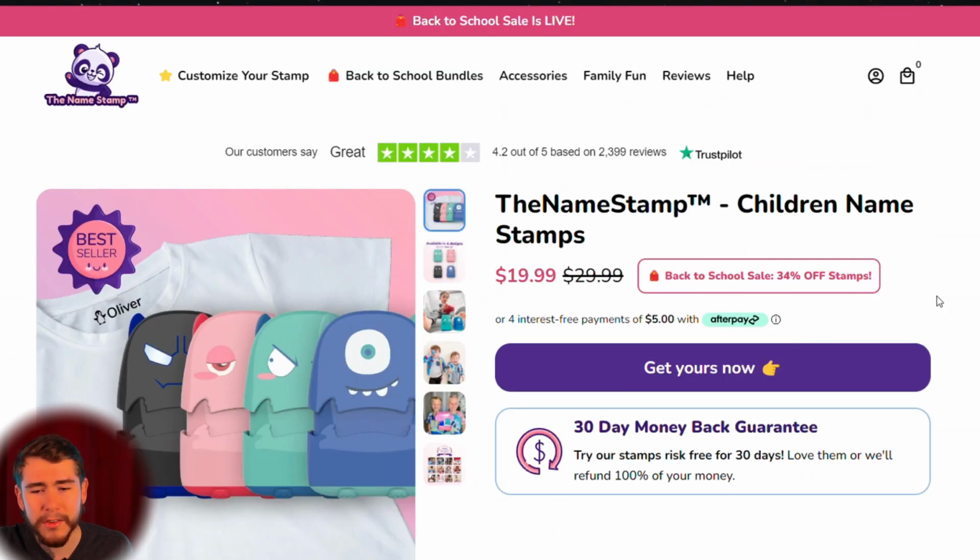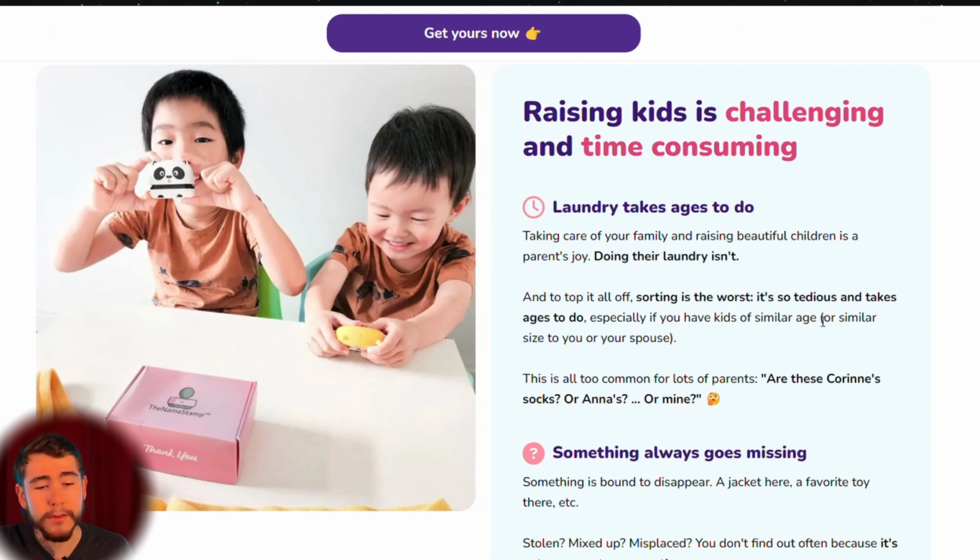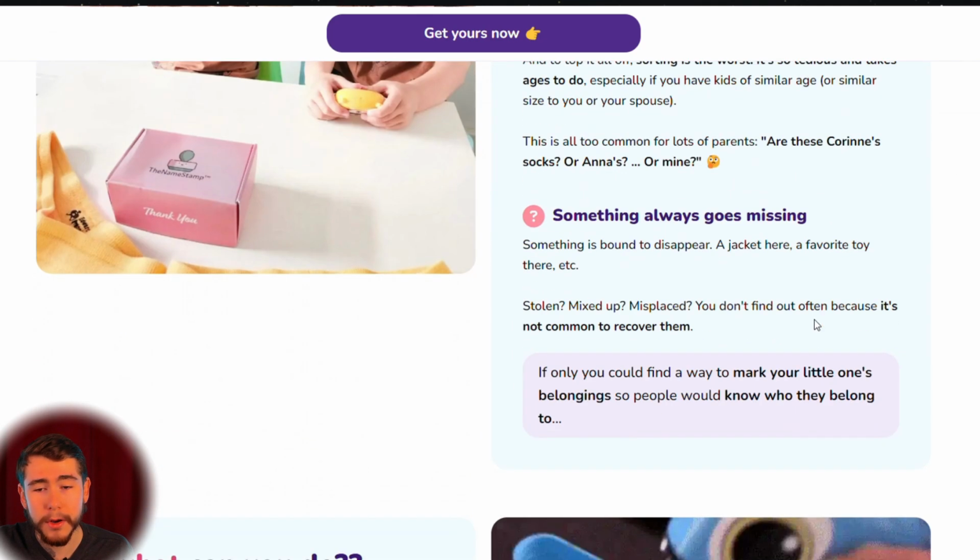I don't see any upsells. I would definitely try to sell like 3 or 4 of these at a time instead of just one at a time. You guys could do like a second one for $15, third one for $10, a fourth one for like $5. Depending on how much you're getting this for with your supplier, you guys can definitely increase your average order value by bundling up and upselling these.